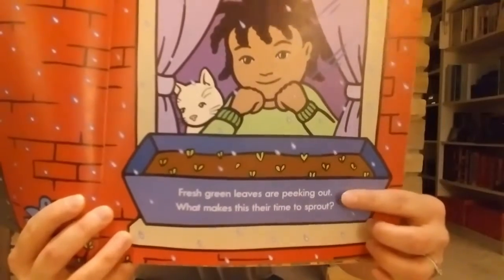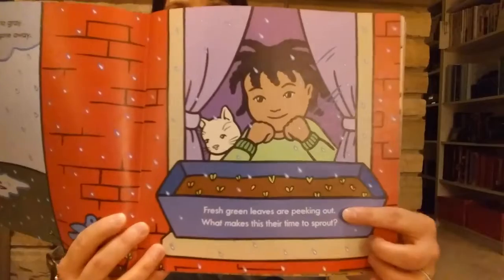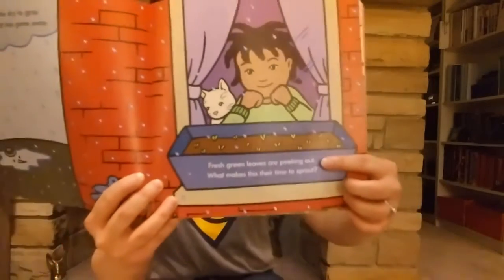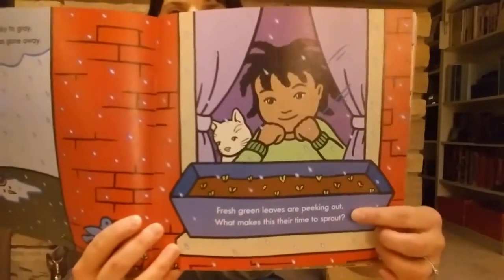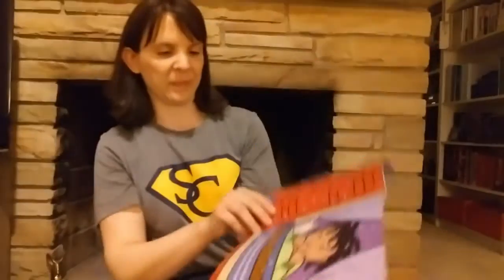So we've talked about that in the springtime. How the little green leaves start to come out. We get little green buds on our trees. That's what this book is talking about too. Because what season are we in now? Springtime.